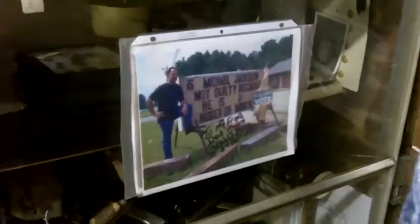This is primarily here World War I and World War II stuff. You know, bayonets and pictures and medals and decorations. We usually don't have that much in World War II. We're working on it though.